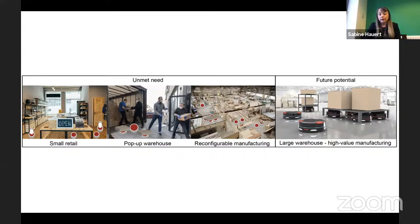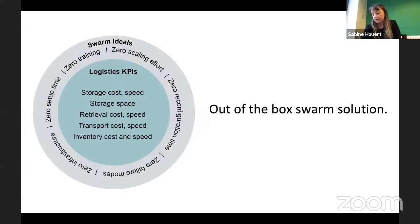I think there's loads of areas where we could use many robot systems, but we can't because there's no out-of-the-box solution. So you can think of a food bank, you can think of a pop-up warehouse, you can think of small retail, reconfigurable manufacturing. We spoke to museums, we spoke to loads of different types of people who would like robot solutions, but can't because they don't have anything that's ready for them out of the box.